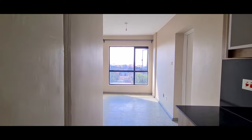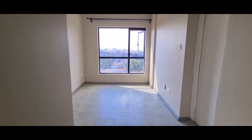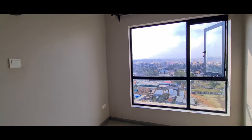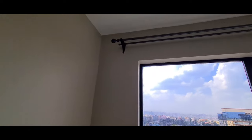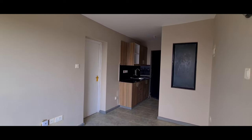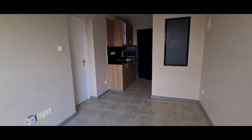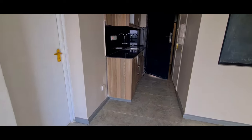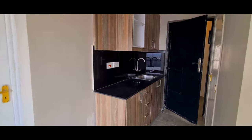So for this 1 bedroom, sample number 6, after the entrance, the living room can fit a 7-seater. That is the kitchen area. The bigger 1 bedroom. The kitchen is right here.